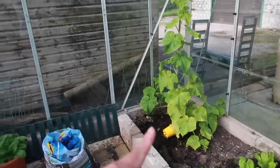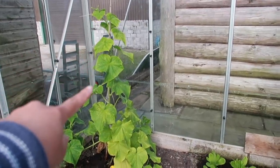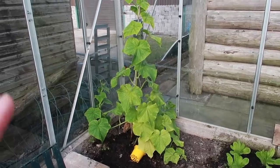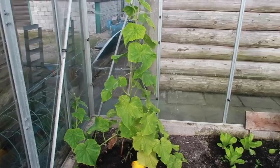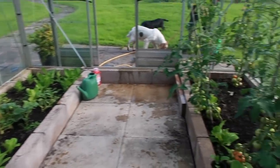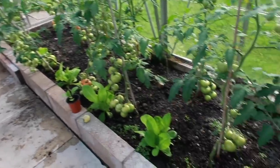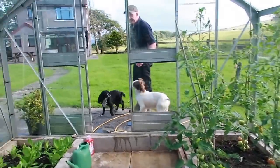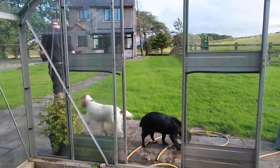Yung cucumber natin, it's not doing well kasi nakikita niyo naman, oh, nag-yellow siya. So, nag-produce lang siya ng 2 cucumber. So, ayun, tapos na tayo sa pagdidilig. Well, si Jan yung nagdilig. Sorry, Pippi. Why, what have you done to her?